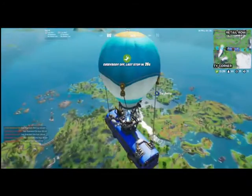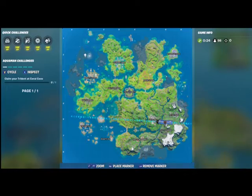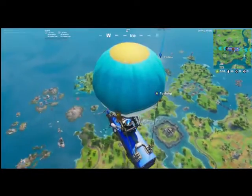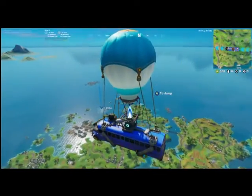Yep, Aquaman's getting... as some of you guys may know, Aquaman's skin just came. The Black Manta.